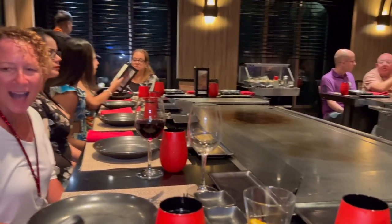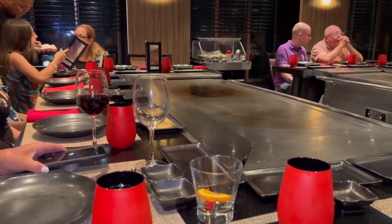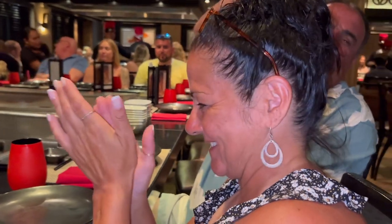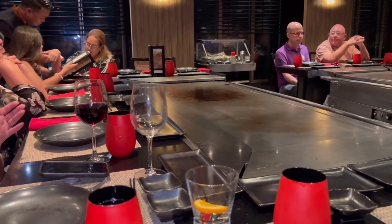Hey everybody, we're at Teppanyaki for my birthday dinner. It's the hibachi place on the ship. Happy birthday! Thank you, appreciate it. I can't wait, this is so good. The food here is amazing.